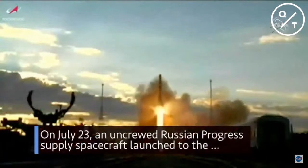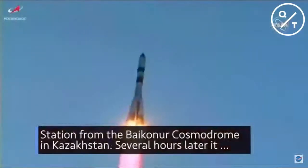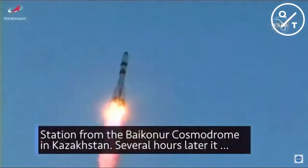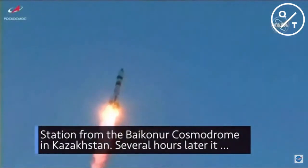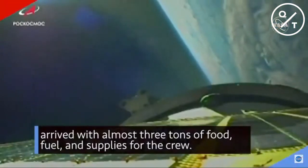On July 23rd, an uncrewed Russian Progress supply spacecraft launched to the station from the Baikonur Cosmodrome in Kazakhstan. Several hours later, it arrived with almost 3 tons of food, fuel, and supplies for the crew.